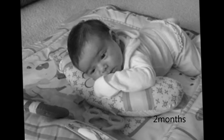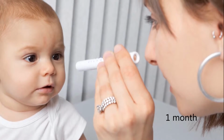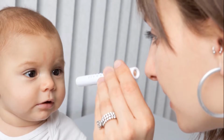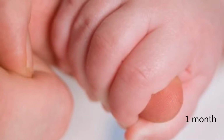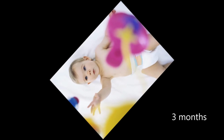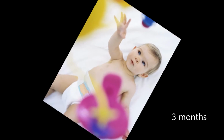Raise her head and chest when on her tummy. Track objects with her eyes and gradually decrease eye crossing. Open and shut her hands and bring hands to her mouth. Grip objects in her hands. Take swipes at or reach for dangling objects, though she usually won't be able to get them yet.